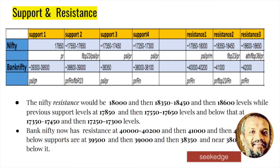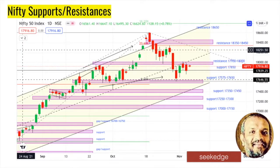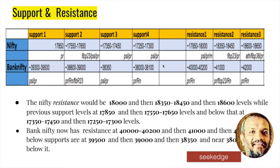Right now, you can see the Nifty has got support at 17,850 below, which is the previous resistance. And then if that is broken, then you have the 17,650 range. That is a Fibonacci retracement, the 23.6. And it is also the previous swing low and a previous resistance support. If that is broken, you have the 17,350 to 17,450 range, which is the previous swing low and the previous resistance. And if that is also broken, you have 17,250 to 17,300, and below that it is the 17,000 round number.